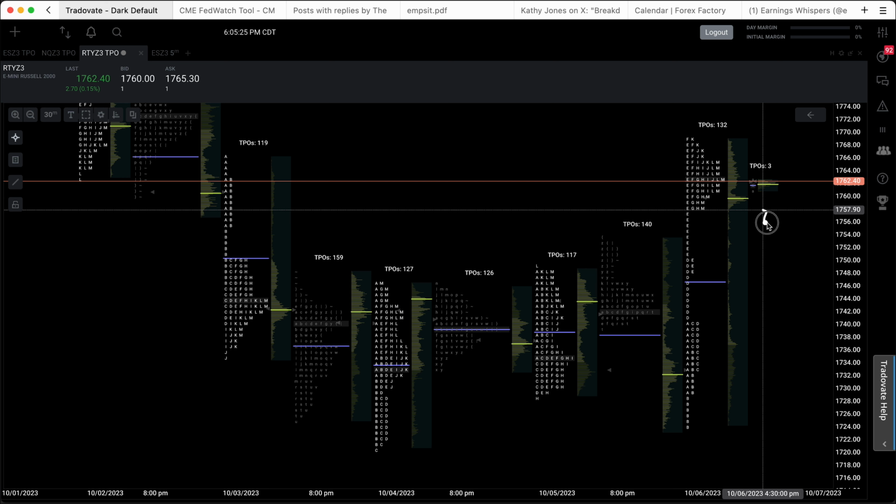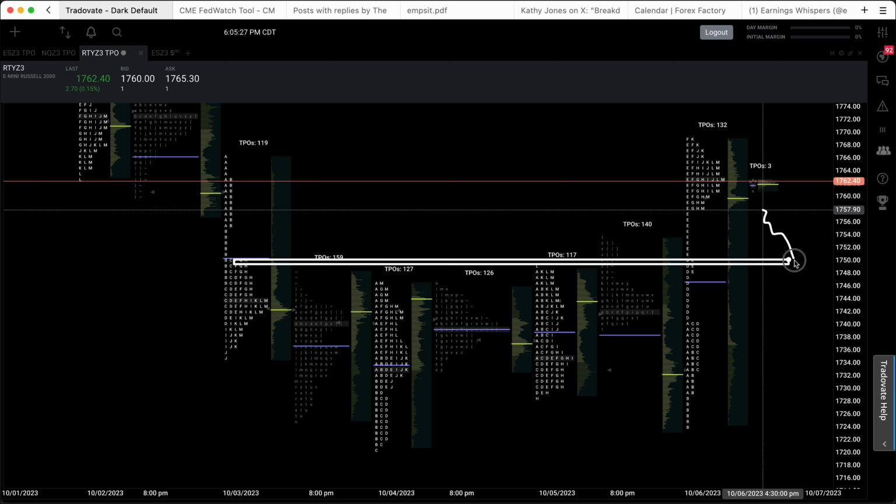If we start to break down from that, it gets really dangerous that a stronger retest of roughly 1750 is on the table. If we get the higher low here, okay, it keeps things kind of alive. Breaking back down underneath, nail in the coffin for the broad market.